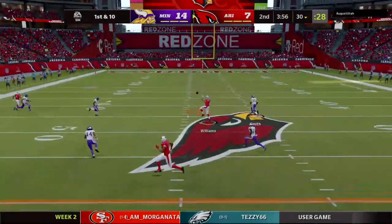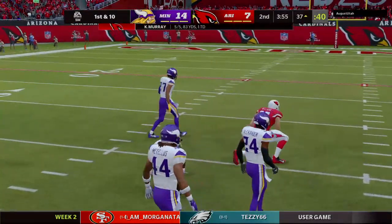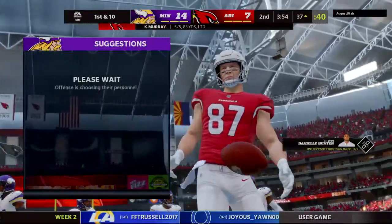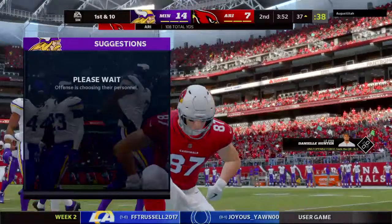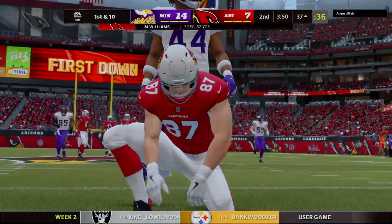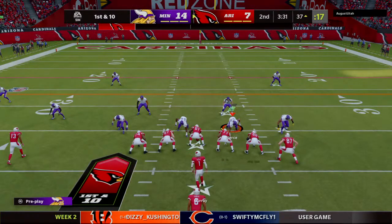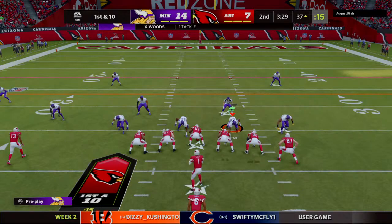Shotgun now for Murray. Williams brings it in. And they'll get this well past midfield before being stopped just before the 35. A very nice pickup of 33 yards. So how about that for a chain mover? They're all the way down inside the 40 now for 1st and 10.